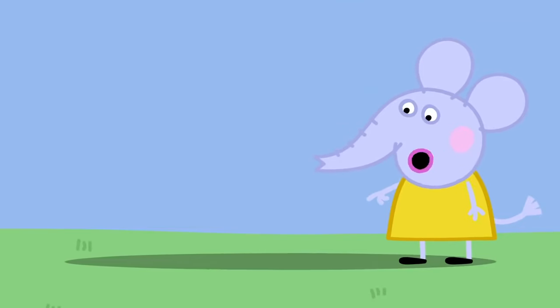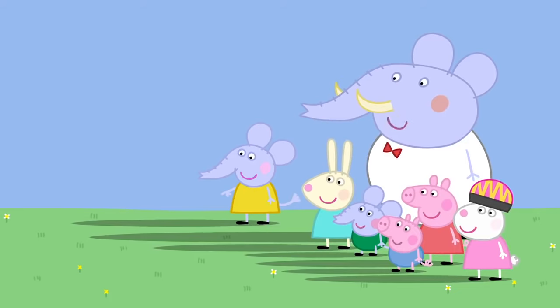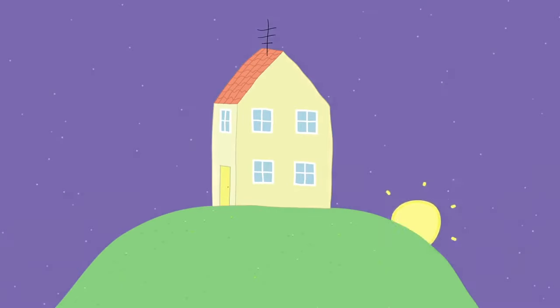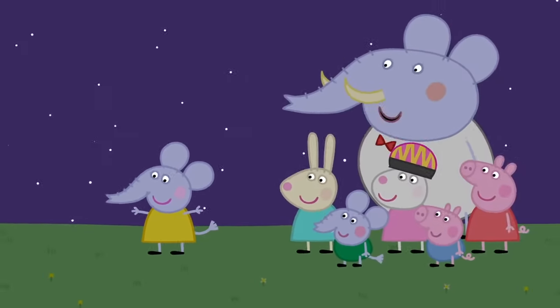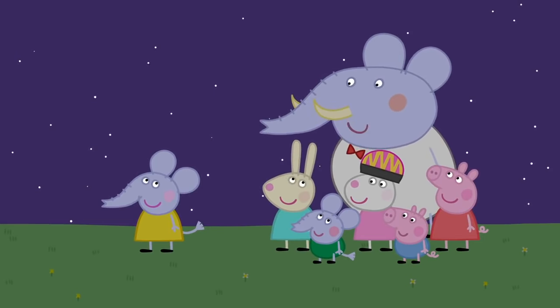Look! Our shadows are getting longer. Ooh! That's because the sun is getting lower in the sky. It's nearly night time. My shadow has gone. Yes, Emily. When the sun sets, the shadows go away.